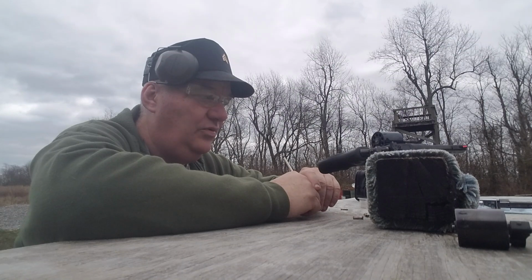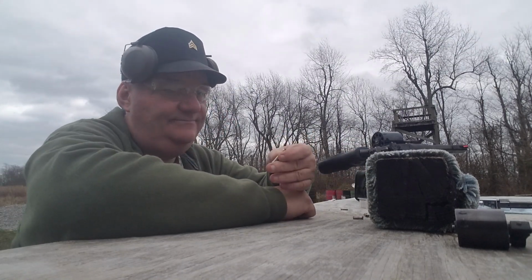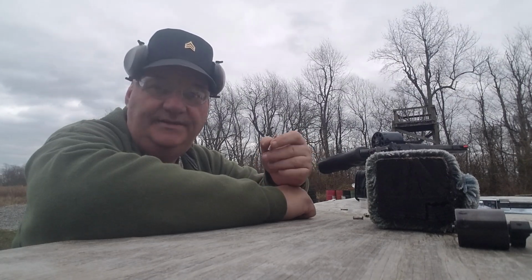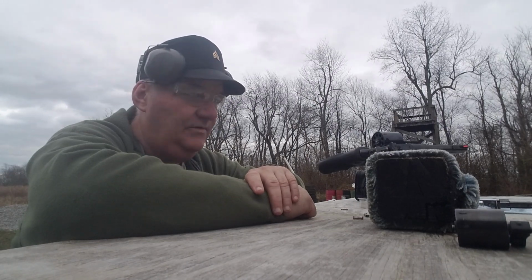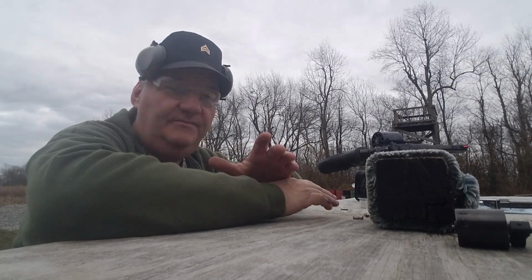The velocity and pressure of the 22 Winchester Magnum cartridge pretty much requires that the gun be designed, bored, and set up for 22 Magnum, and that 22 long rifle, although it will go through that barrel, is probably not going to be as accurate. I've noticed that on just about every convertible gun I've ever seen. 22s, if it's set up for 22 Magnum, 22 long rifle doesn't shoot through it as well. So a little something to think about.